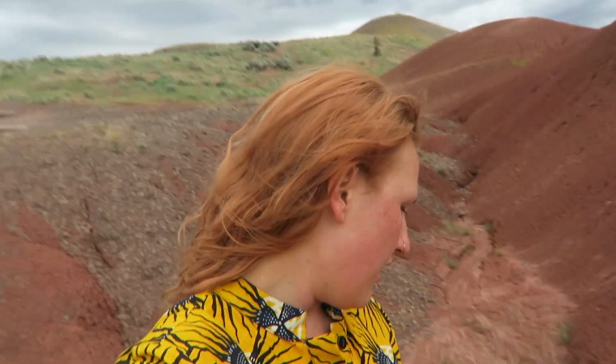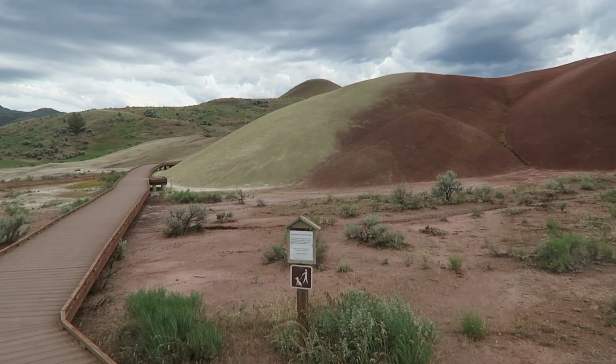It's rust. See, there's this little sign that I was trying to memorize and tell you guys, and I'm doing a really bad job at it. That's why I moved to San Francisco, not Hollywood, you guys. But anyways, this is 33 million years old. It is gorgeous. Definitely worth a stop.